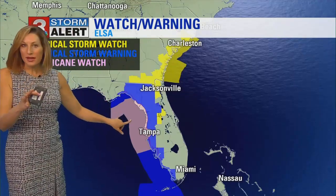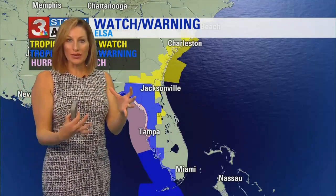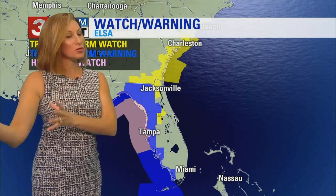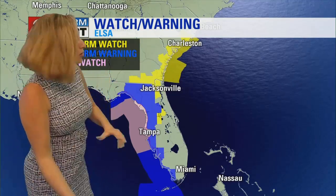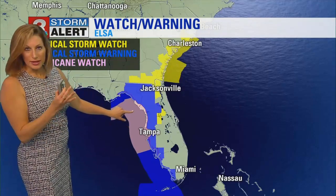So with Elsa, even though it's going to stay a tropical storm, it's actually going to be kind of increasing in strength over the next few hours, and it's going to stay below Category 1 hurricane status, but we're looking at maybe some winds getting up to 70 miles per hour by the time this does reach Tampa. So there's going to be some strengthening. So let me show you. It's moving northwest at now about 10 miles an hour, so it's slower moving than what it was yesterday.